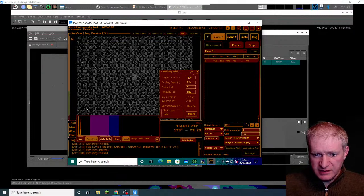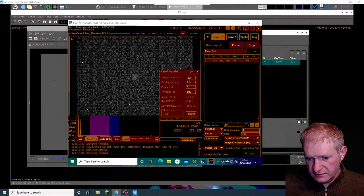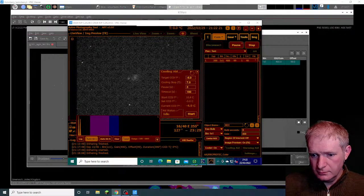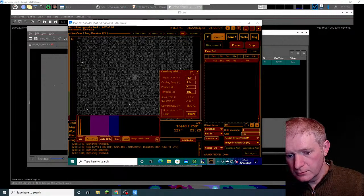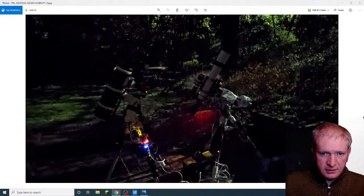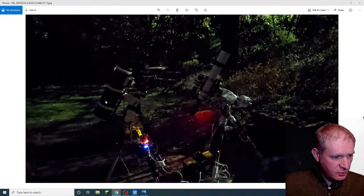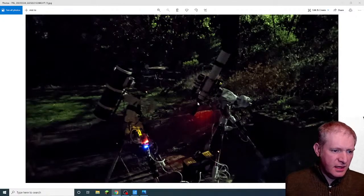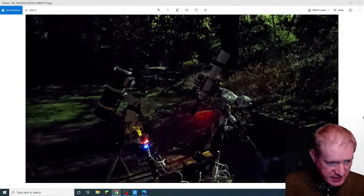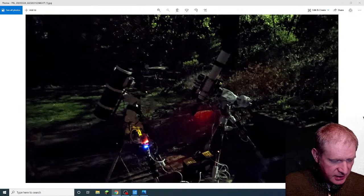I'm going to see if I can get you a picture of the rigs at the moment. So I'll just see if I can call up a picture. This is actually from last night, if I can find it. Okay, that's the rig outside that you can see. It's basically the 130 PDS that we've got here, and the 102 ED, which is there, and that's riding on an EQ6, an AZ EQ6, I beg your pardon, and this is my EQ5 Pro.